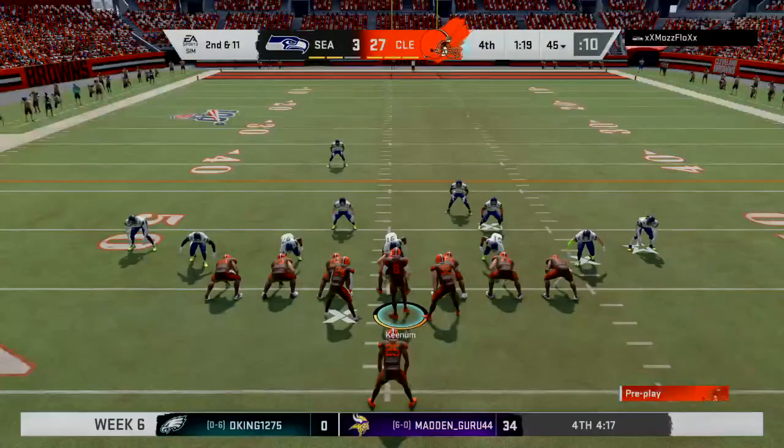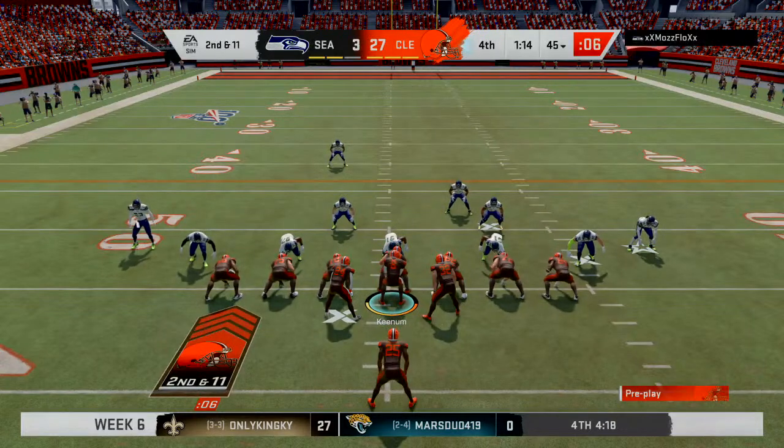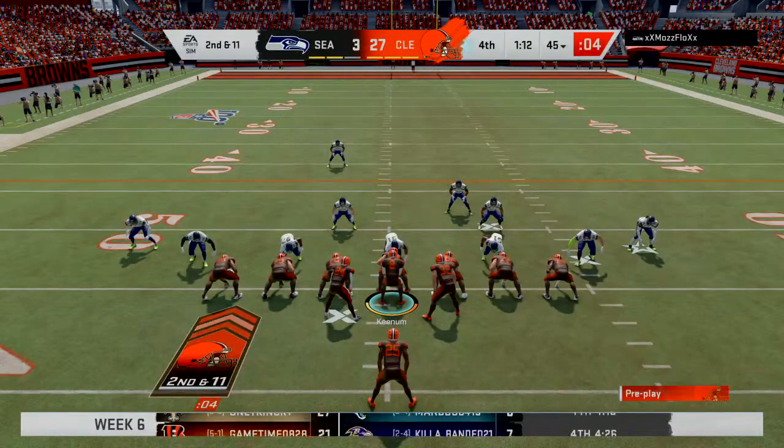59! Blue 20! Come on, boy. You better be ready. Don't be scared of it.